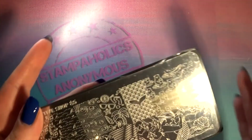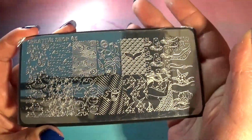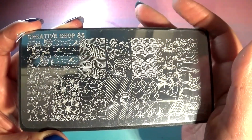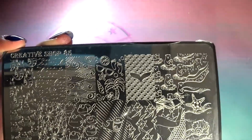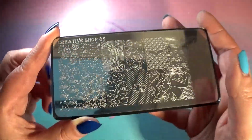Today I have for you another Creative Shop plate. This is number 85. I'm trying my best to not blind you. It's so hard because I'm either going to blind you with that light or the other light over here, but I've turned it away now.